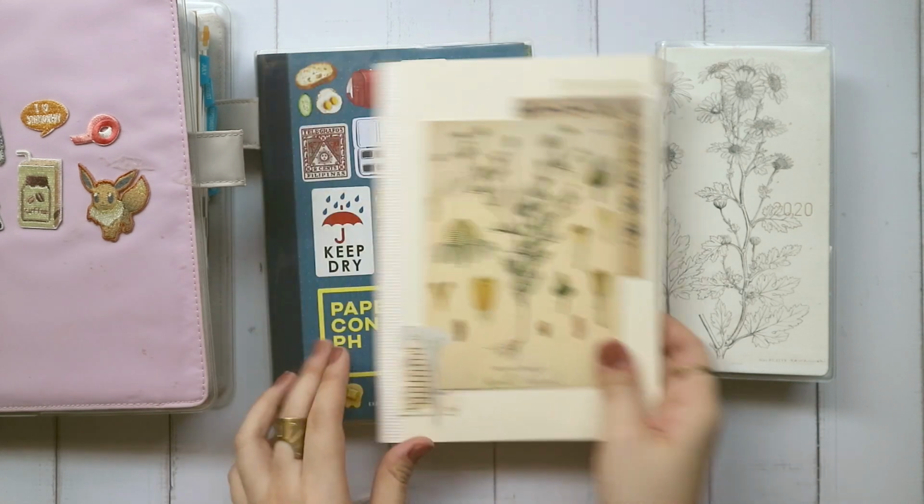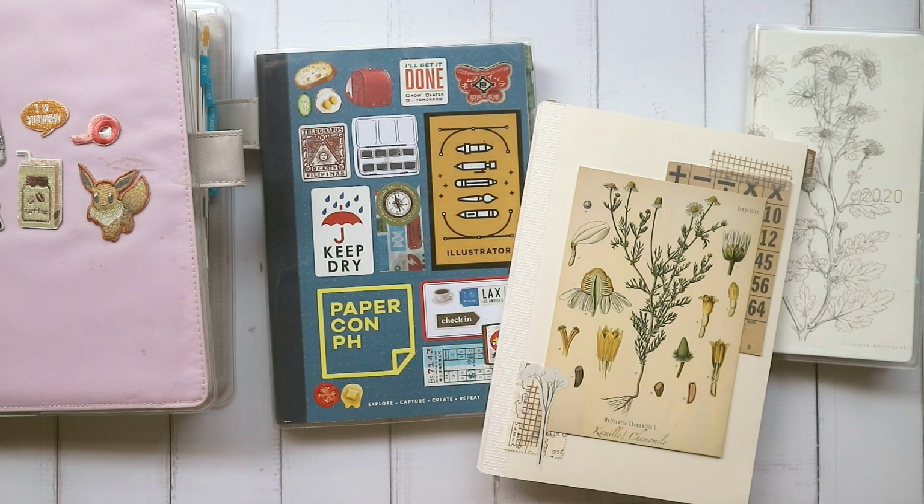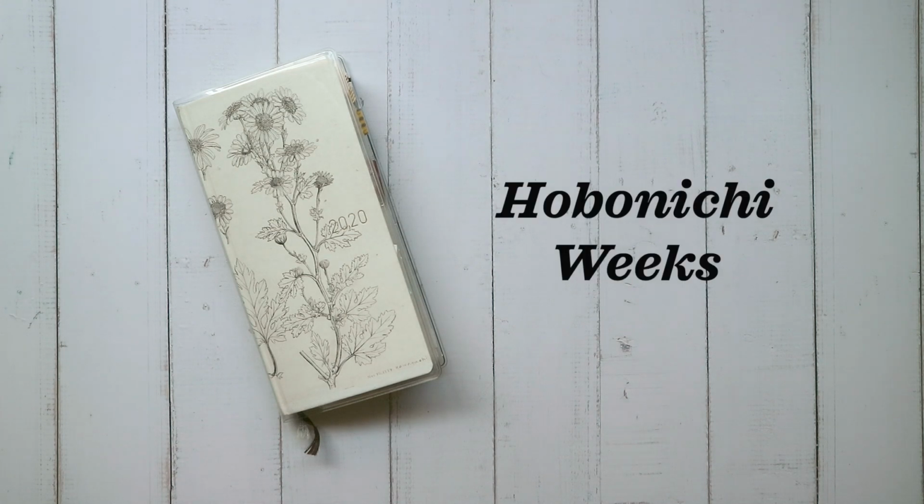Today I'm going to do an in-depth review of all of the journals and planners that I used for this year. Now, I know this year hasn't ended, but I think it's high time that I actually get into these journals and planners and let you know my insights on each of them. So let's start with the Hobonichi Weeks.